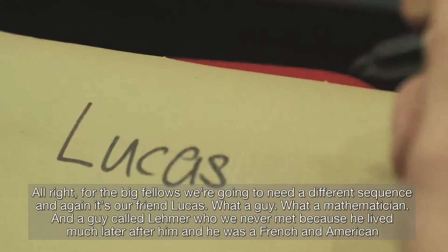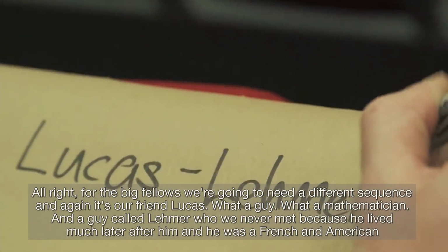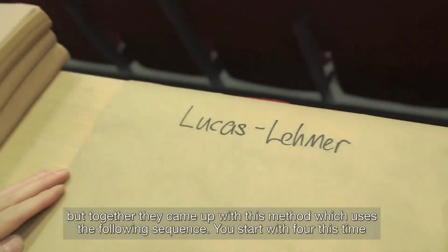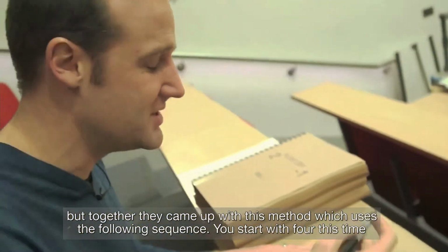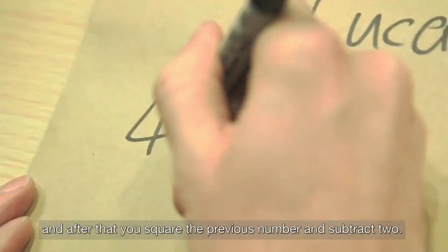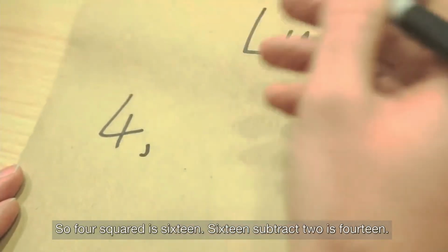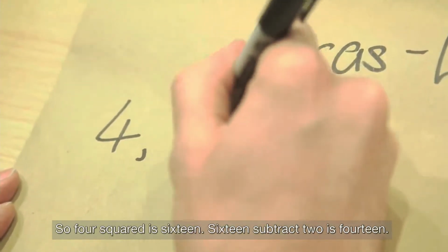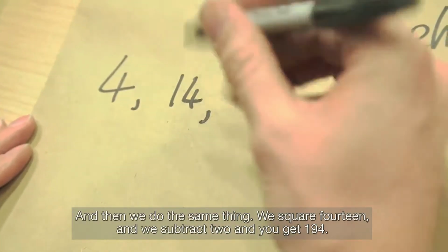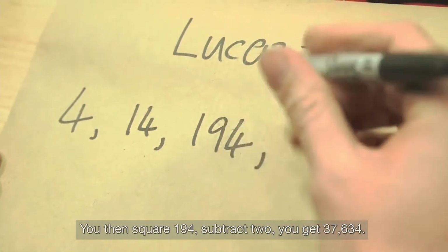For the big fellas, we need a different sequence, and again, it's our friend Lucas, what a mathematician, and a guy called Lehmer, who we never met because he lived much later after him, and he was American, but together they came up with this method which uses the following sequence. You start with 4 this time, and then after that you square the previous number and subtract 2. So 4 squared is 16, 16 subtract 2 is 14. And then we do the same thing. We square 14, we subtract 2, and you get 194. You then square 194, subtract 2, you get 37,634.